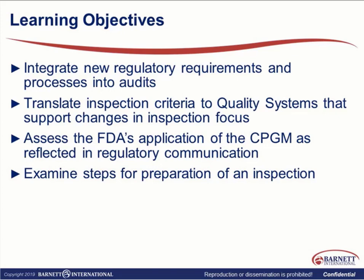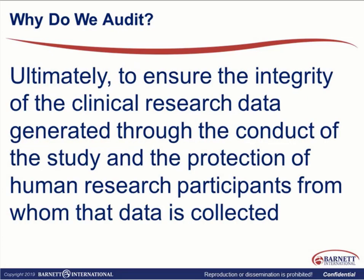But buried in this document are about 18 SOPs that they want to see, even at a high level. And we see it in warning letters and guidance documents. Find a way to be compliant. And we'll talk about steps for preparation of an inspection.